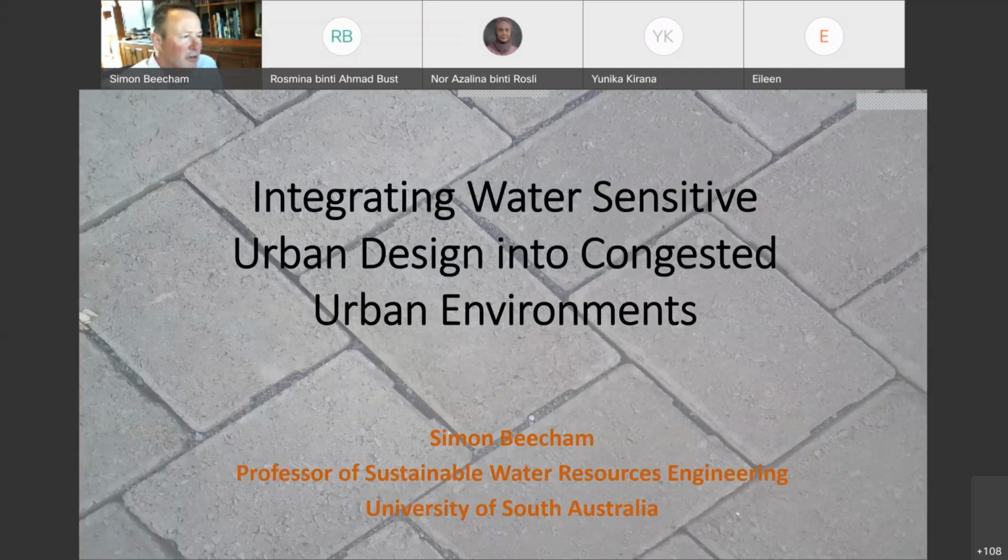But how do you put much larger green infrastructure systems in, like permeable pavements perhaps, or street trees, or bioretention systems? And that's what this presentation is about, how we can work those into our systems. And one of the major ways is to use what we call multifunctional land use.